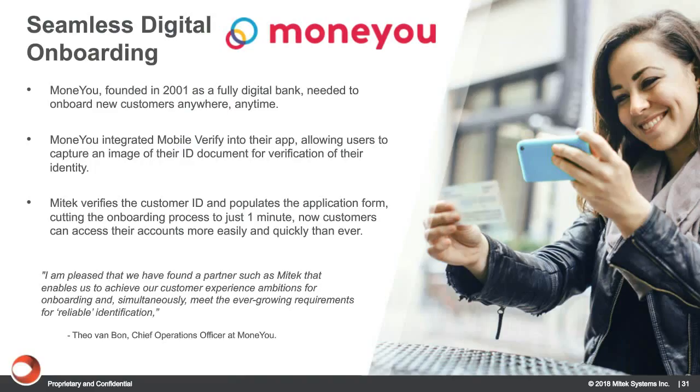So now I wanted to take you through a couple of live examples. Clients that we work for today, and one of them we're very proud to have on board is MoneyU. MoneyU started off as a fully digital savings account. Today it's a completely digital bank, and they need to onboard new customers anywhere, anytime, as you can understand. They don't have any branches, so there's no way of them asking their clients to come somewhere to prove their identity. So we teamed up with them.